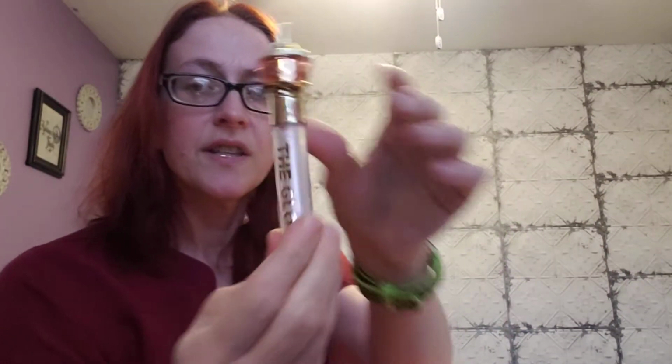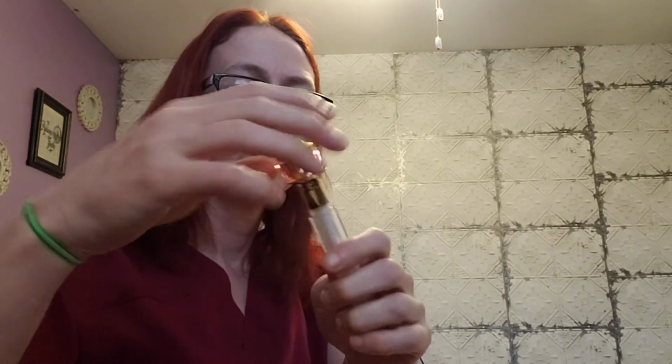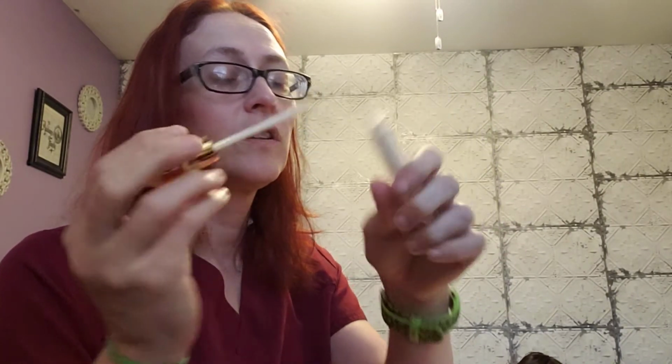So, here is the gloss. It's kind of a white color. My beautiful assistant's not helping me at all down there. So we're going. Photos of BTS. Oh, she's checking out BTS, so.